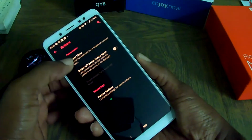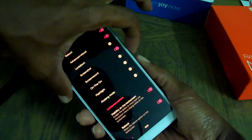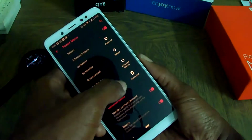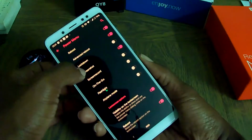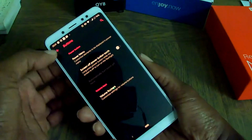Buttons. We have power menu. We can choose what I can see when I press the power menu. I can have screenshot, screen record, on the time, flashlight. So I can have all that there.